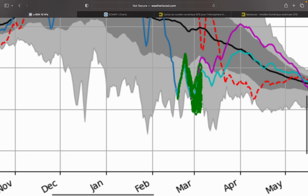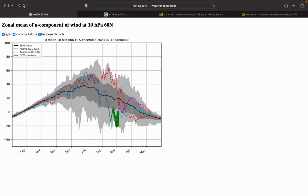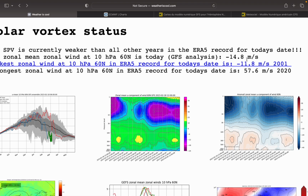Now I can't see the grey and white borderline through here, so I think maybe again for a date record-breakingly weak. But it's very unusual to see a double reversal of the zonal winds. And if I just go back, we can confirm on weatheroschool.com, polar vortex status, the zonal mean wind at 10 hPa is today at minus 14.8 meters per second. So we've got easterly winds in the stratosphere at the North Pole.